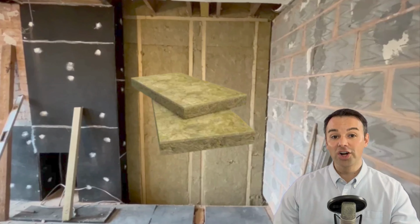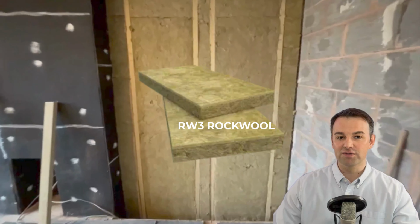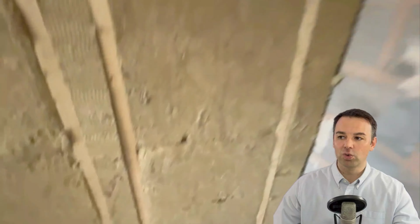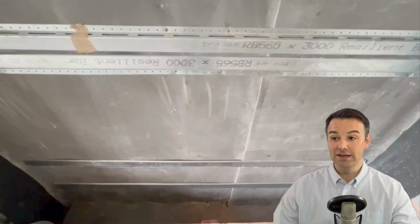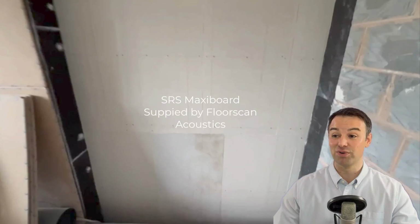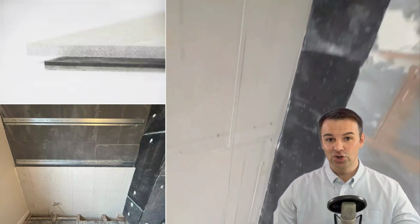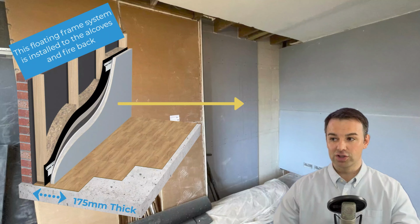We then install RW3 rock wool to that floating frame. Every nook and cranny is insulated with the RW3 rock wool, not too tight. We then install resilient bars, and here we've used a maxi board. So yes, that's quite an expensive product, the maxi board. If you're here in the UK, Google maxi board. We then install 15mm soundblock board over the top of that maxi board.